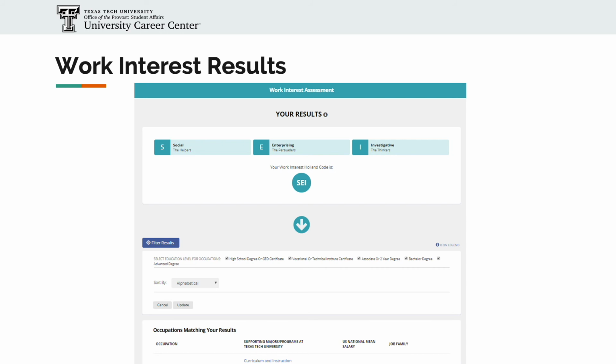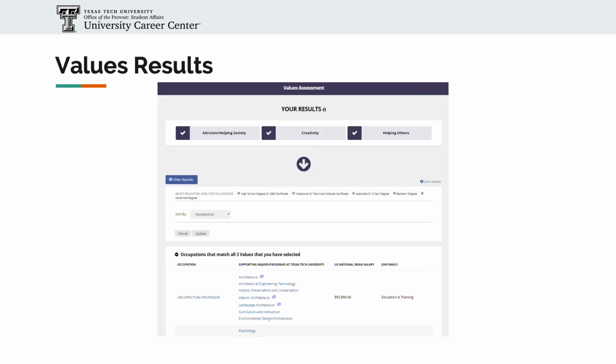This page provides more information about occupations and majors that are similar to the results that you received based on the work interest assessment. The results for the leisure interest assessment will look very similar to this. This slide shows an example of what the results from the values assessment would look like. It highlights the 3 values that you selected at the top and then provides, again, more information about those occupations and majors that are associated with those values and based on your results. The results for the personality and skills assessment will look similar to this.